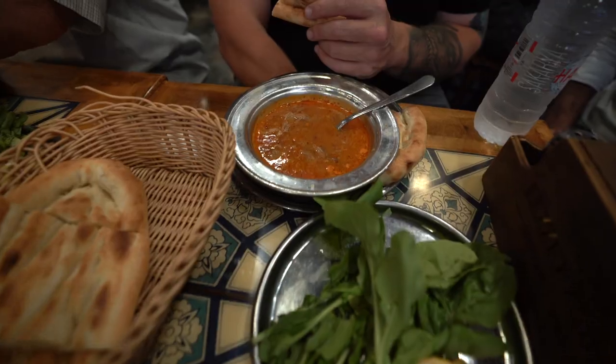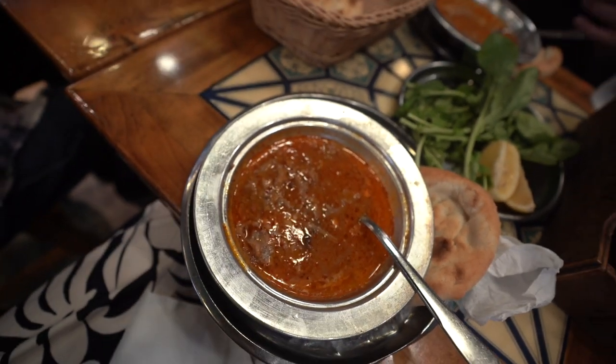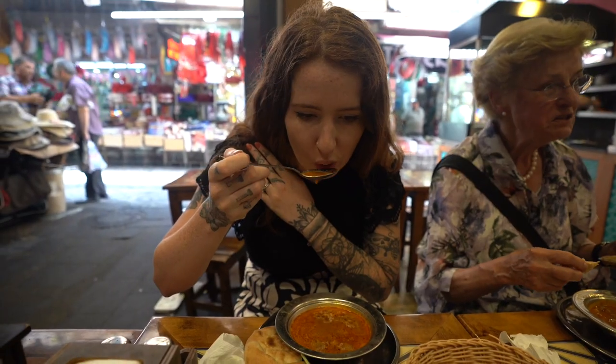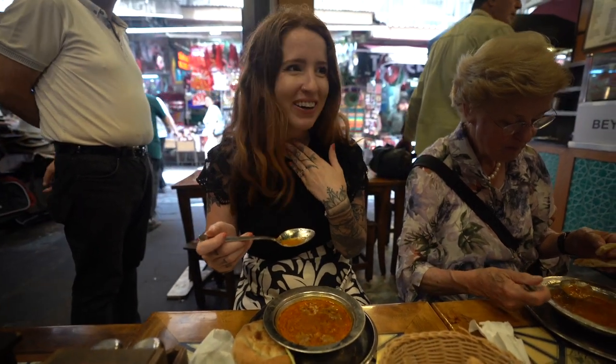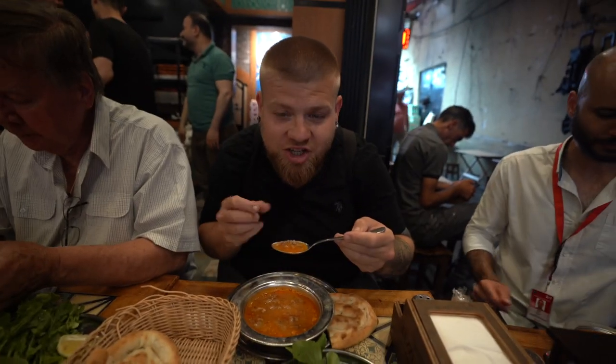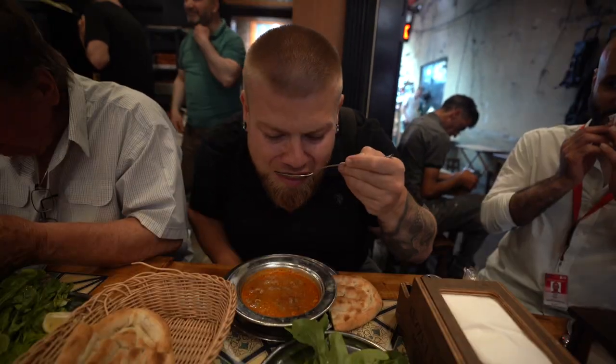About to try our first Beyran. It has the meat from the neck of the lamb, and it has garlic, chili. That is full of flavor. Oh yeah. You can definitely taste the chili. It hits the back of your throat a little bit. You can see the chili flakes floating in it. I'm about to start sweating.